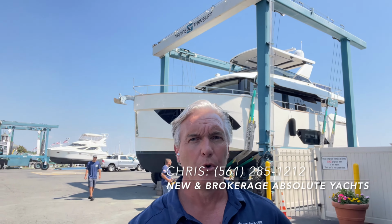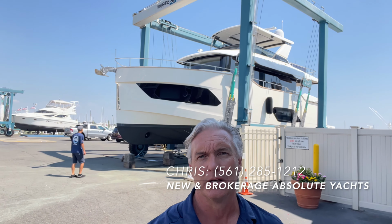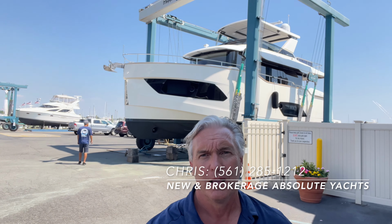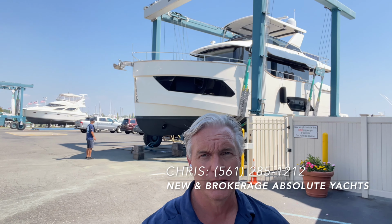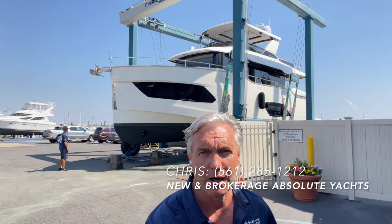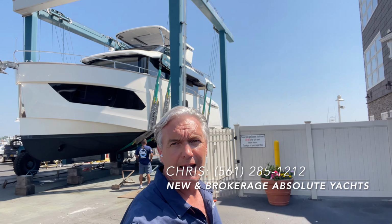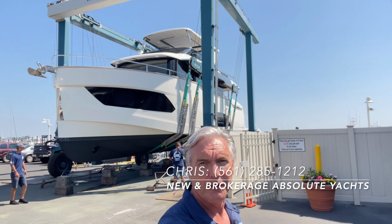We have spent all morning with our surveyor and with our Volvo technicians, and done comprehensive assessments of every system on board. And now, somewhat of the fun part, we get to launch this beauty and take her for a sea trial.